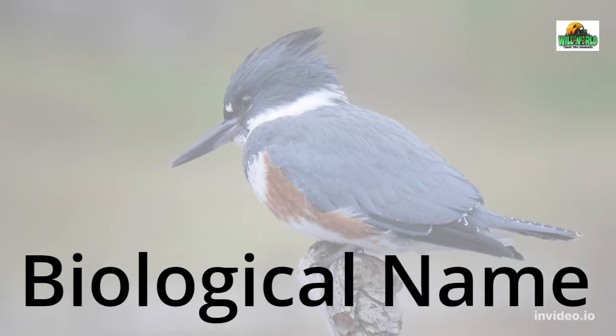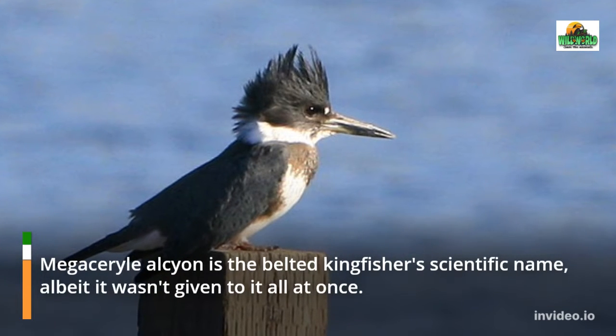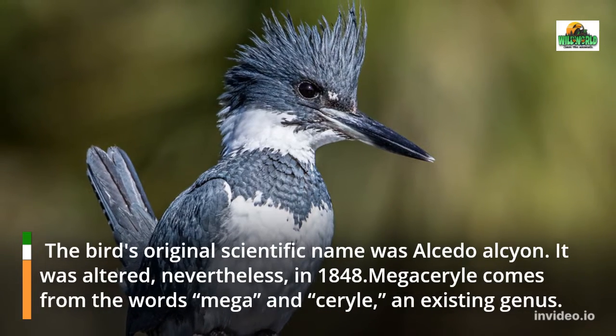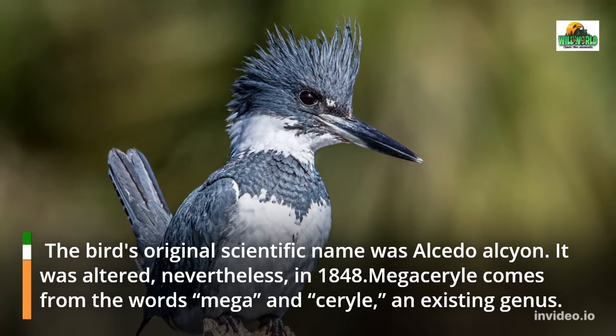Biological name: Megaceryle alcyon is the belted kingfisher's scientific name, albeit it wasn't given to it all at once. The bird's original scientific name was Alcedo alcyon. It was altered, nevertheless, in 1848.